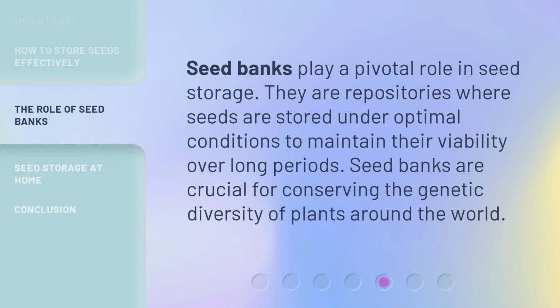Seed banks play a pivotal role in seed storage. They are repositories where seeds are stored under optimal conditions to maintain their viability over long periods. Seed banks are crucial for conserving the genetic diversity of plants around the world.